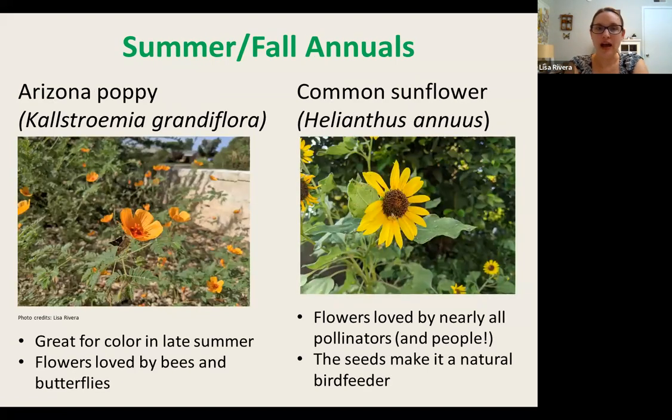And then some ones to try for the summer, planting in the summer monsoon season, which will then bloom either in summer or fall, are Arizona poppy, not to be confused with the other poppy. This one isn't even a true poppy, but it's a great summer plant. And then common sunflower is native throughout America. So it includes our area, and this I just call nature's bird feeder. Well, the flowers alone are beneficial to lots of different pollinators, but once that goes to seed, the birds just love it, and they'll peck at it, just like it's a bird feeder. So it's a great plant to have.